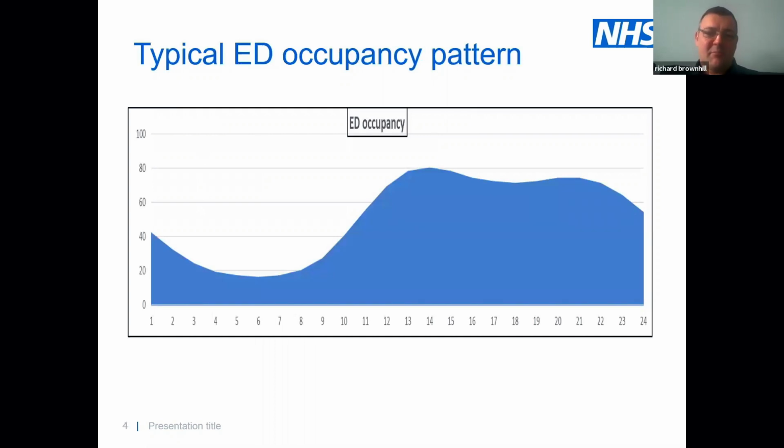This will look pretty standard to most people. So this is a pretty typical ED occupancy pattern. And the reason I'm starting with this is to show a couple of things. For me, the key with nurse staffing is to look at occupancy. So looking at attendances may not be as immediately relevant, but the volume of patients in the department and the care that they need from the staff are a really important area to make sure that we align.